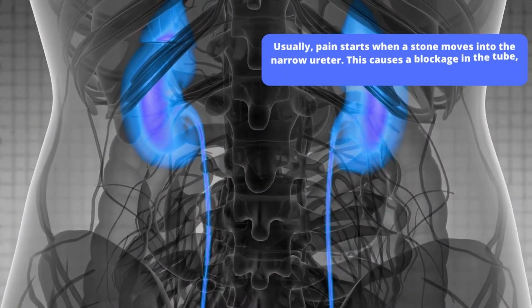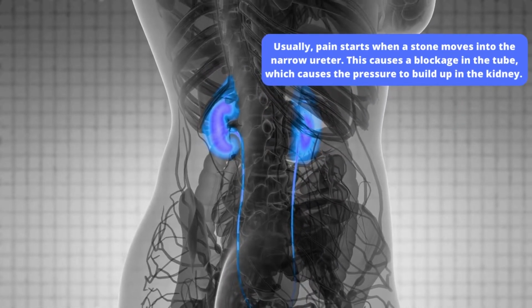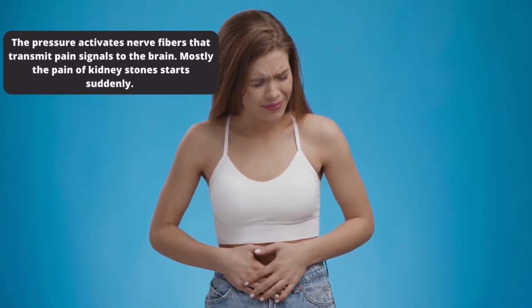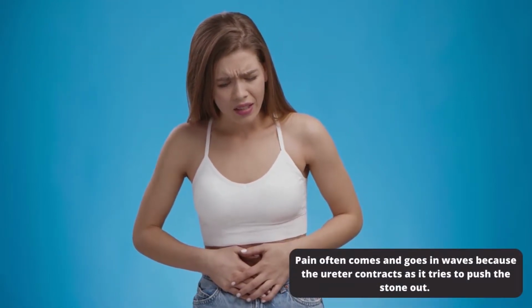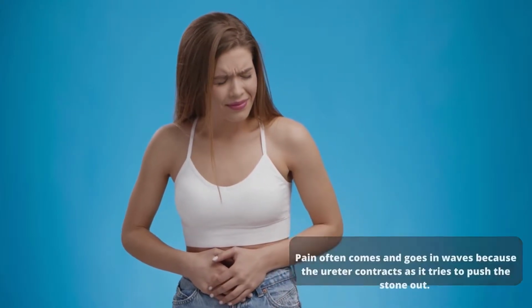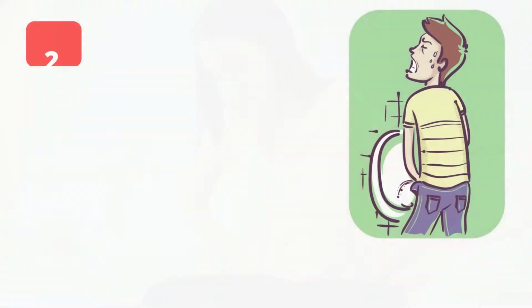Usually, pain starts when a stone moves into the narrow ureter. This causes a blockage in the tube, which causes the pressure to build up in the kidney. The pressure activates nerve fibers that transmit pain signals to the brain. Mostly, the pain of kidney stones starts suddenly. Pain often comes and goes in waves because the ureter contracts as it tries to push the stone out. Typically, you will feel the pain along your side and back, just below your ribs.